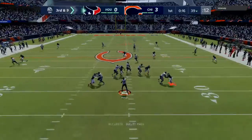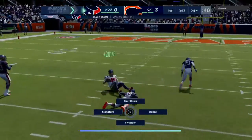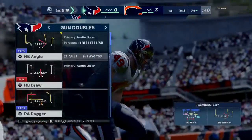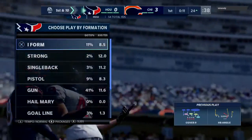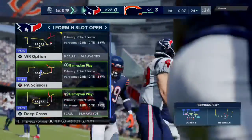Throwing on 3rd down, Watson. And that's caught inside the 30. And he goes down, but not before getting this inside the 25. Call that a gain of 38. A big march forward on the third down conversion.